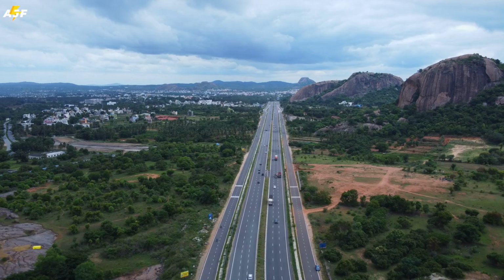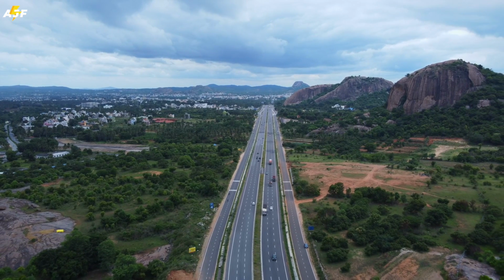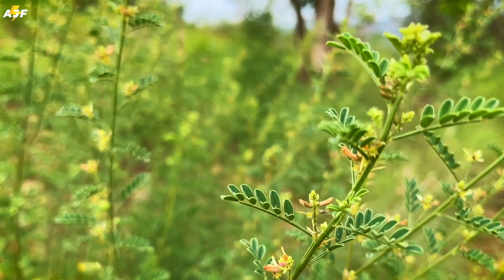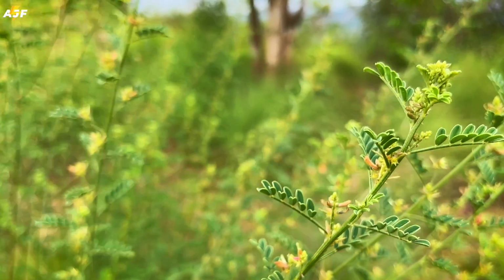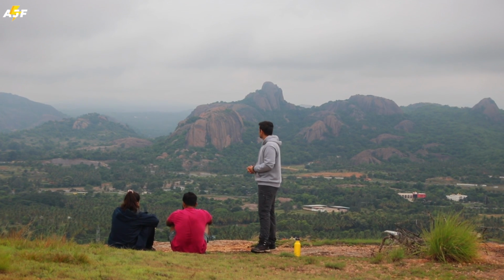fully from here. You can even see the Mysore Expressway, which is just recently built. It's a perfect morning for a beautiful hike like today's. Having found the right path, we took a break to enjoy the view and relax for a while. The peak was just 10 minutes away from here.